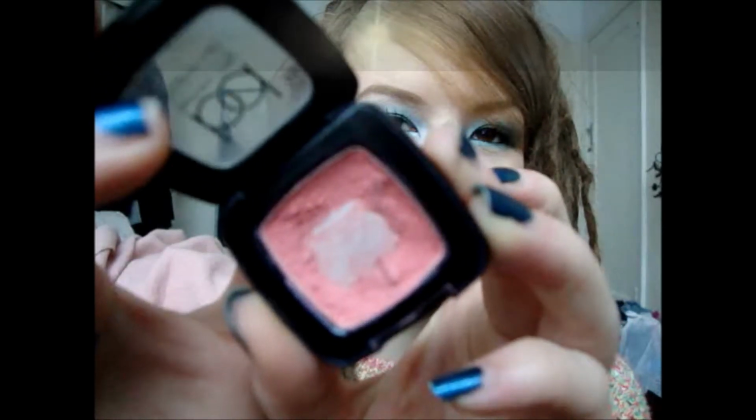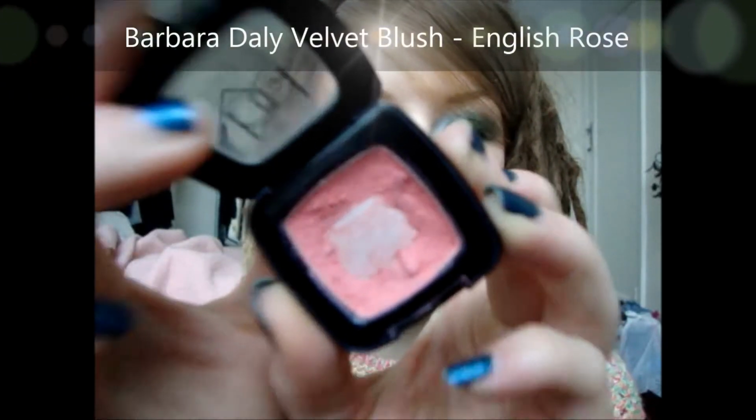I struggle a bit over my favourite pink blush, as I tend not to wear a pink blush quite as often, but the one I picked out is this one here. As you can see that I have used it quite a lot. This one here is the Barbara Daly Velvet Blush in English Rose. You can get these at Tesco's only, I think. And this is just a cream blush as well, and it's just sort of a pale, kind of dolly, slightly warm toned pink, so I really like that one.